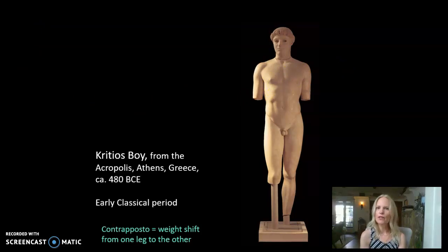All right, meet the Grittiest Boy. This is a marble sculpture, rather petite, about 3 feet in height, that was found among other sculptures excavated at the Acropolis in Athens, Greece. He dates from about 480 BCE and really is the beginning of dipping our toes into our next era of the early classical period in Greece.